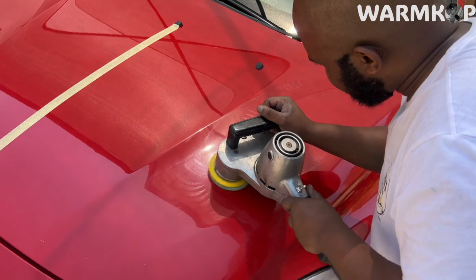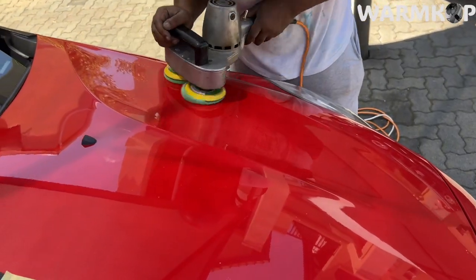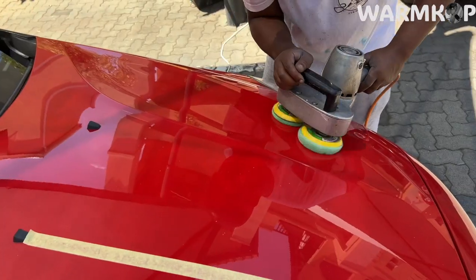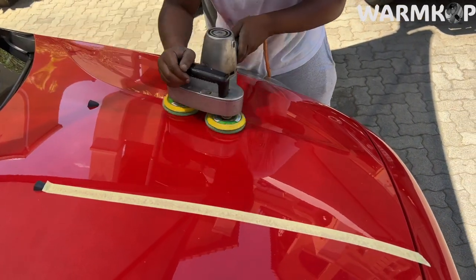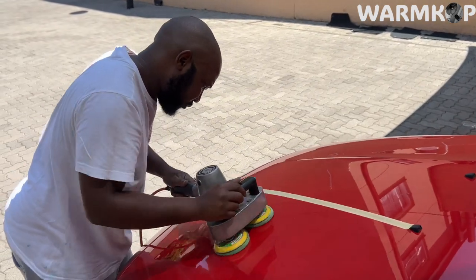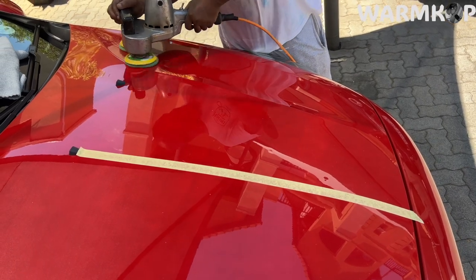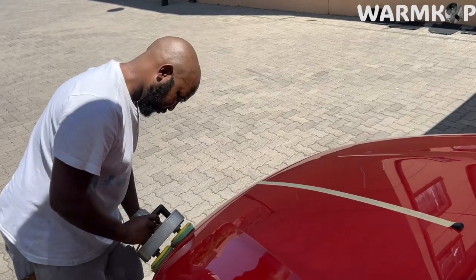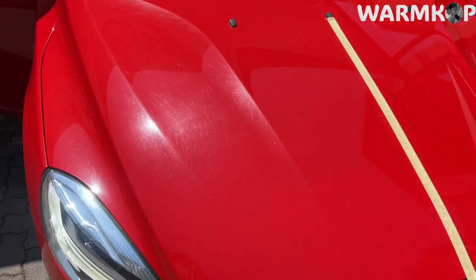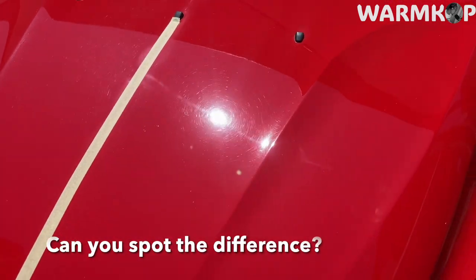Can you describe a memorable or challenging detailing project you've done? Actually, I would say it was the first client that I had, which was WarmKop. When I initially started, it was actually the same Hyundai, but it was faded. It had a lot of work to do on it. The outcome wasn't what I wanted, but the fact that someone saw what I was doing and felt that they can trust me with their vehicle. I think for me, it's going to be my first one. It's always going to be my first. That was iconic.